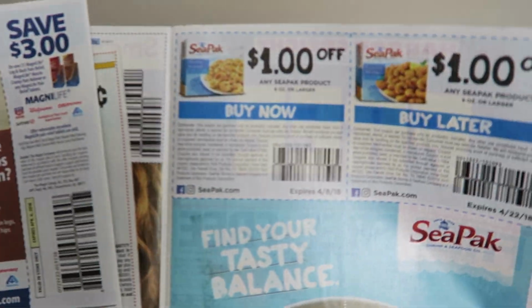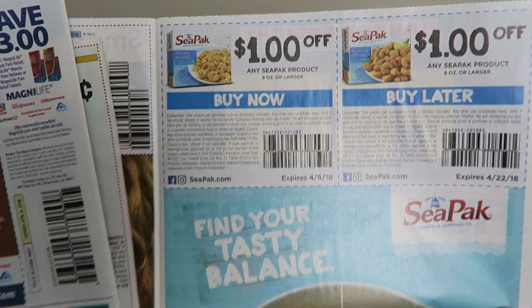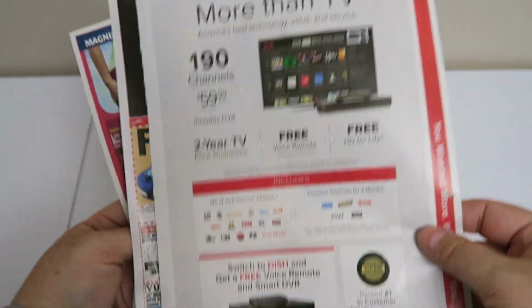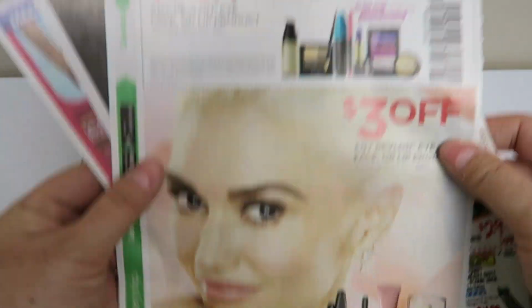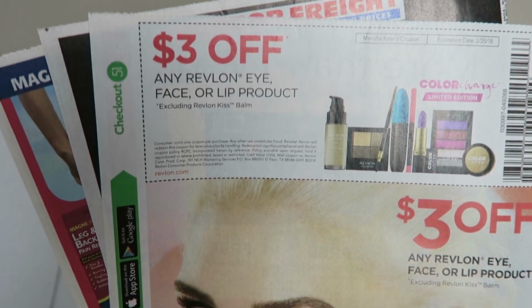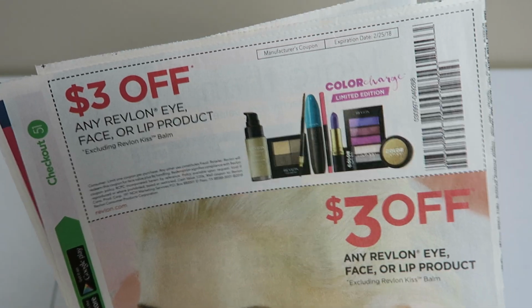Little coupon there for Magna Life. And some seafood, sea packs. And some Harbor Freight stuff. And then this last page, not a whole lot there. Oh, shoot. My girl, Gwen Stefani. $3 off a Revlon eye, face, or lip product. This is an awesome coupon.